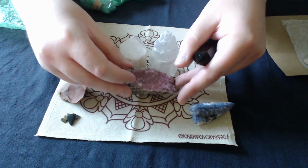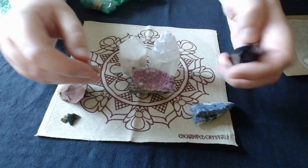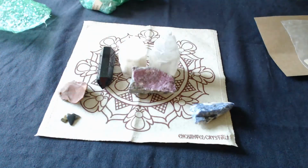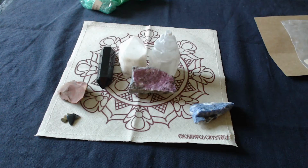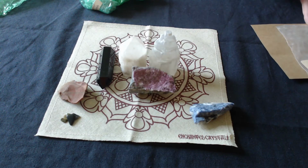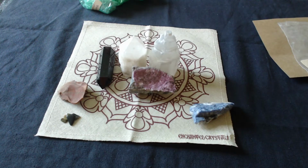I mean, it's always magical. It's enchanted crystal, and crystals are always magical, but that one is way too much fun. I totally need to get another one of these at some point. I would like to have a bigger one. It just makes me happy to look at it. And that's always good.